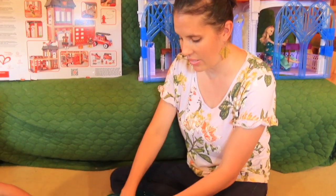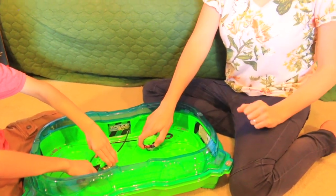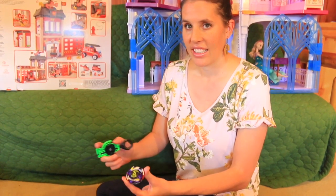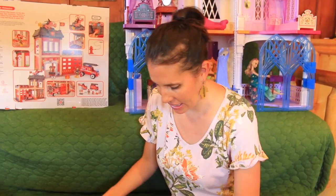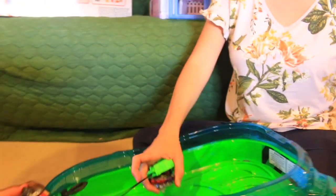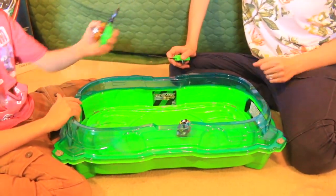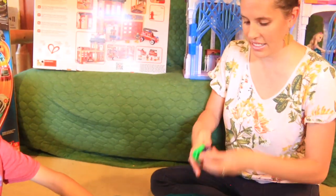Alright, so I think we are ready for a battle. There are 3 different ways to win. If your player piece comes apart, the other opponent gets a point. And if you get stuck in one of these little trap sections right here, then the other player gets a point. And third, if you stop first, the other player gets a point. So let's see, we'll do best out of 3.